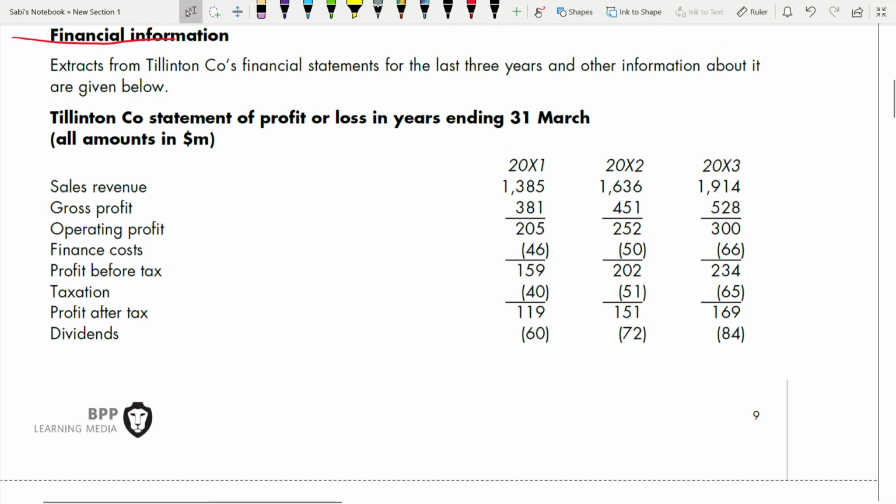So here the revenue has been given for the 3 years. Just see the sales here. If you want to find the change, the difference is 1636 minus 1385. This is for 2002 you are finding, divided by the old revenue, 1385. You shall get 18.1% as an increase.